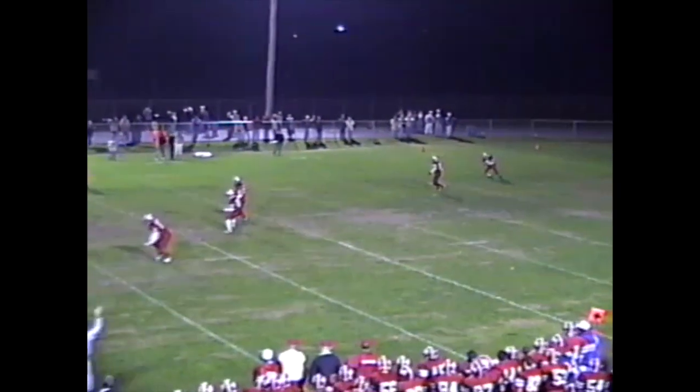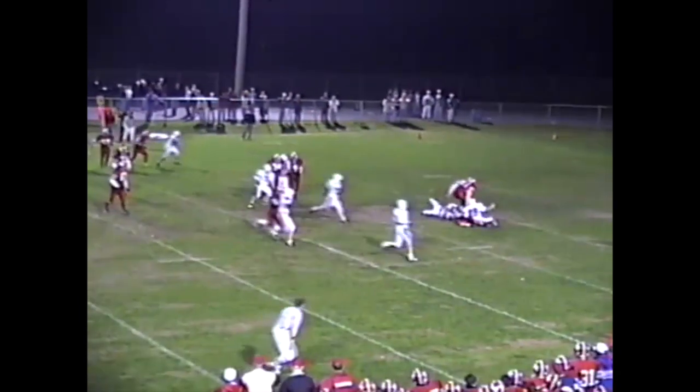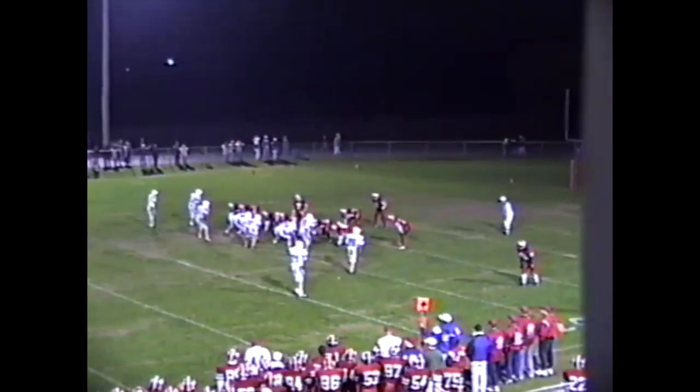Austin kicks it deep, end over end. It is Grady at the 10, at the 5 actually. Return up the middle, and Grady's going to be snowed under at the 16-yard line. Well, they're in the I formation, so the betting is he's going to throw it here.